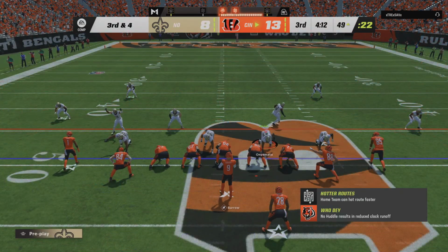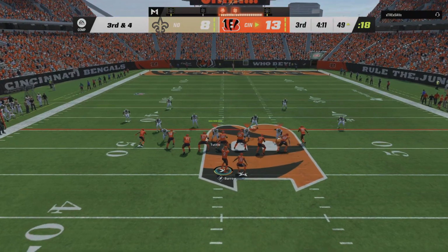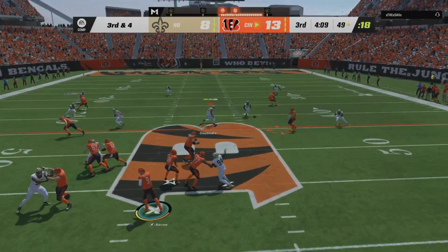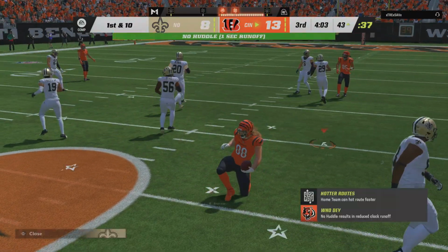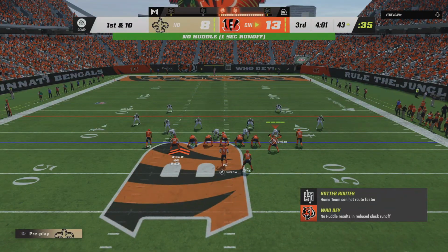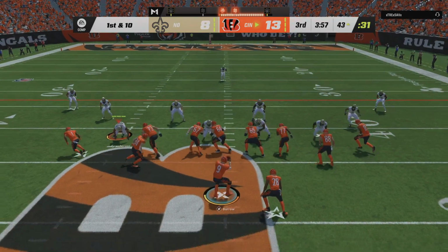Now they face a 3rd down and 4 after that incompletion on 2nd down. From the shotgun, it's Burrow. And he's got Hurst, his tight end. And he's going to have a Bengals first down as he'll be marked down a yard or 2 past the marker following a gain of 6.